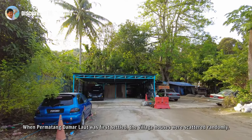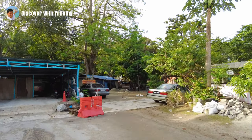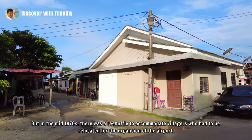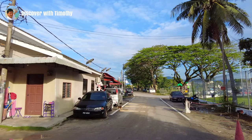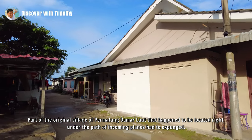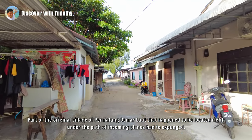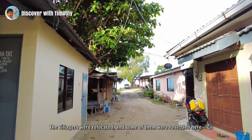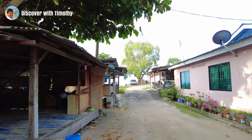When Permatang Damar Laut was first settled, the village houses were scattered randomly. But in the mid-1970s, there was a reshuffle to accommodate villagers who had to be relocated for the expansion of the airport. Part of the original village that happened to be located right under the path of incoming planes had to be expunged. The villagers were relocated and some of them were resettled here. And the result is this neat village that we see today.